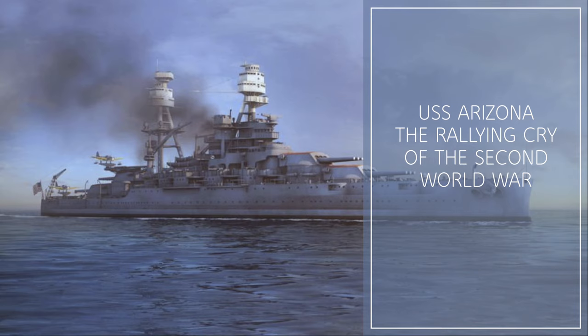In the meantime, the ship was named after the newest state in the Union by Secretary of the Navy Josephus Daniels. I think that's how you pronounce that. The New York Times estimated that 75,000 people attended the launch, including John Purroy Mitchel, who was the mayor of New York City, George W.P. Hunt, the governor of Arizona, and many high-ranking military officials.